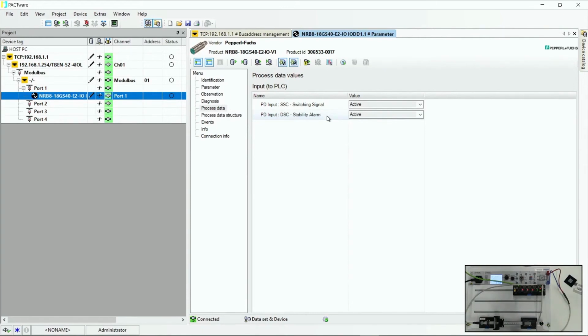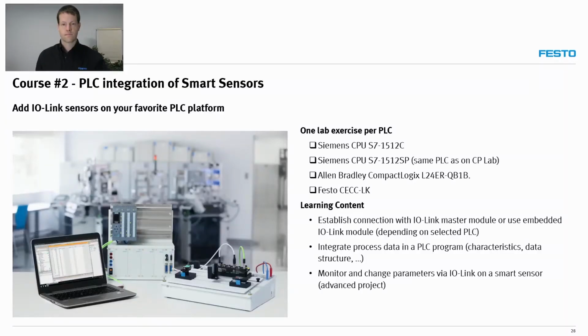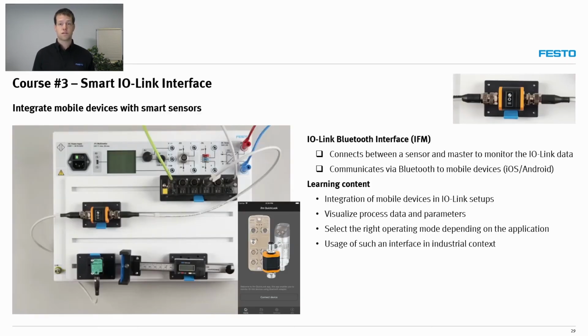It's just to show you that's one of the things that we do in the book, and that's pretty much it for the demo for today. If you wish to go further, the second course features one lab exercise for each of the proposed CPUs. We establish communication, we integrate the device in the PLC program structure, and we do some monitoring and change some parameters. At the end, we propose a series of optional projects to the students.